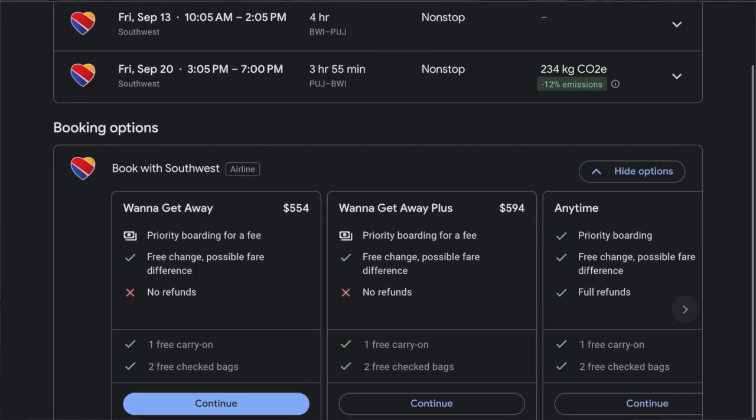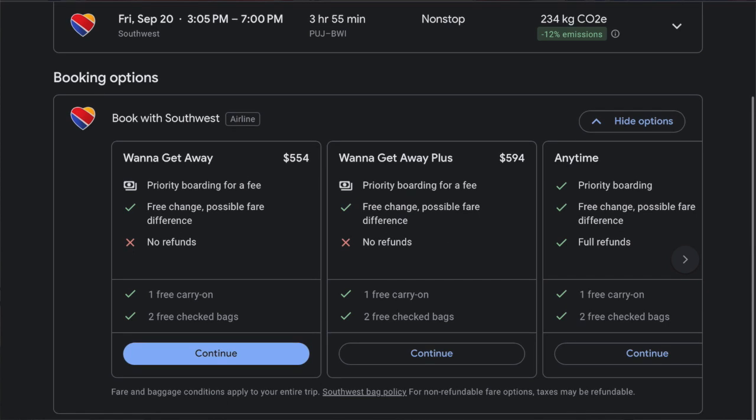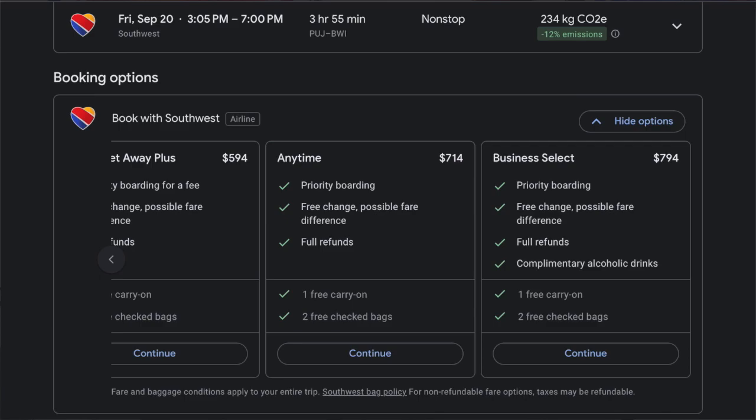And Southwest has different economy fares, so you will be able to see all of the different fares and how much they cost before you actually go to the website to check out and purchase your flight.